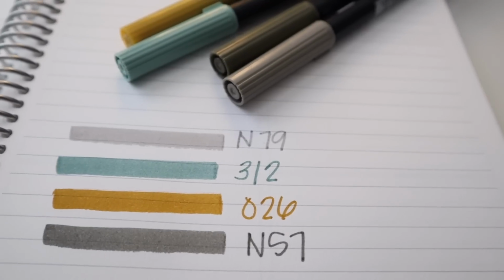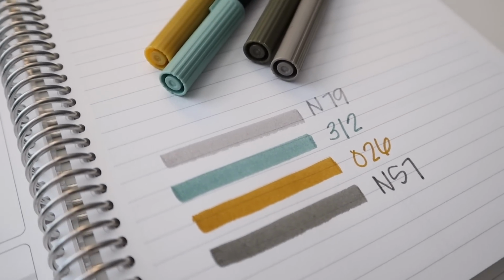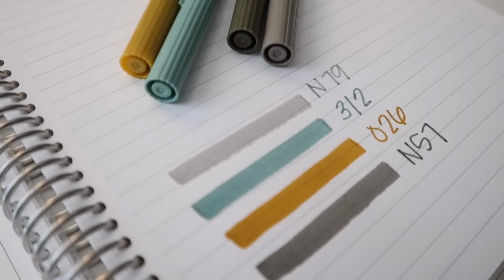You need it. Also, yellow is one of my favorite colors, so I'm probably going to buy like 10 of these. The next one is this like beautiful green color, but it falls in like the neutral shades with Tombow, and that's N57. It definitely writes more like an army green gray. I'm not an artist, but this is a beautiful color and you need it. Okay, next one is 312. So it's like a lighter aqua color, but I'm just going to swatch it for you guys, and you guys will be able to see just how awesome this color is. And all of these colors together go really, really well.